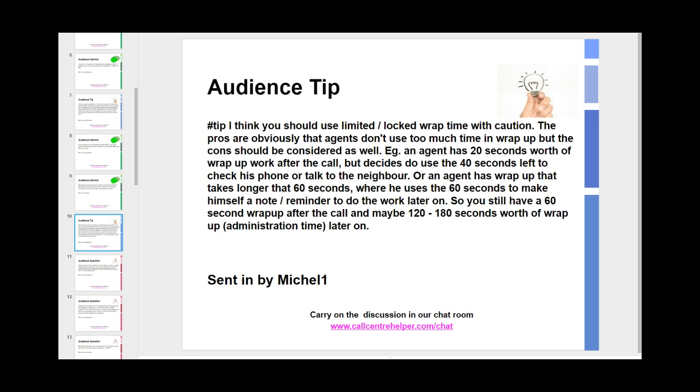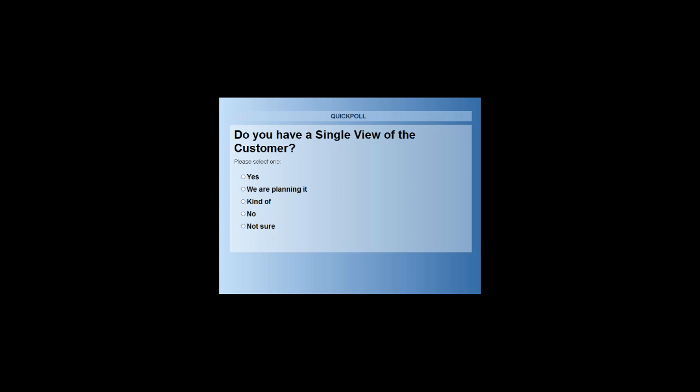Right, well, we're going to go on now and have a look at some of the technology issues. Before we do that, we've got a couple of quick polls to run. The first one is, do you have a single view of the customer? That's where you have a consolidated view that gives a sort of snapshot of what the customer's doing without having to log into lots of separate databases.